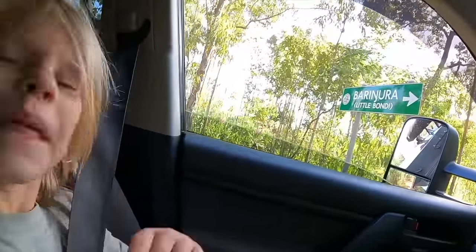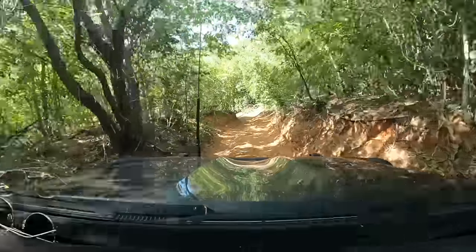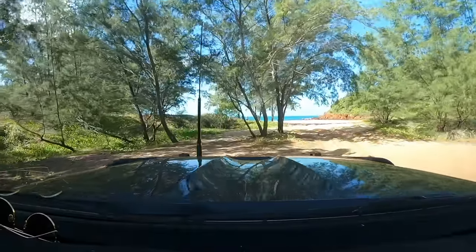Where are we, Bill? Little Bondi. It's a pretty little track once you hit that Bondi sign. I've got a GoPro on the front there that shows you. It's like a nice little tight sort of rainforesty track. And we're just about to hit the entrance to the beach. It is magic, mate. You watch.